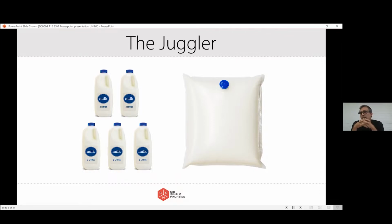But the thing to know here is that for those 5 2-litre milk bottles that hold 10 litres of milk, there's about the same amount of plastic in one of those as there is in the 10-litre bag there on the other side of the screen. So for the same volume of milk, in this case 10 litres, there's about an 80% reduction in the amount of plastic being used to package that product. Now, just to remind you, this was a project and a product that we started about 10 years ago, actually. So these decisions were based on what we were thinking was going on in the world 10 years ago, and they're still quite valid today.